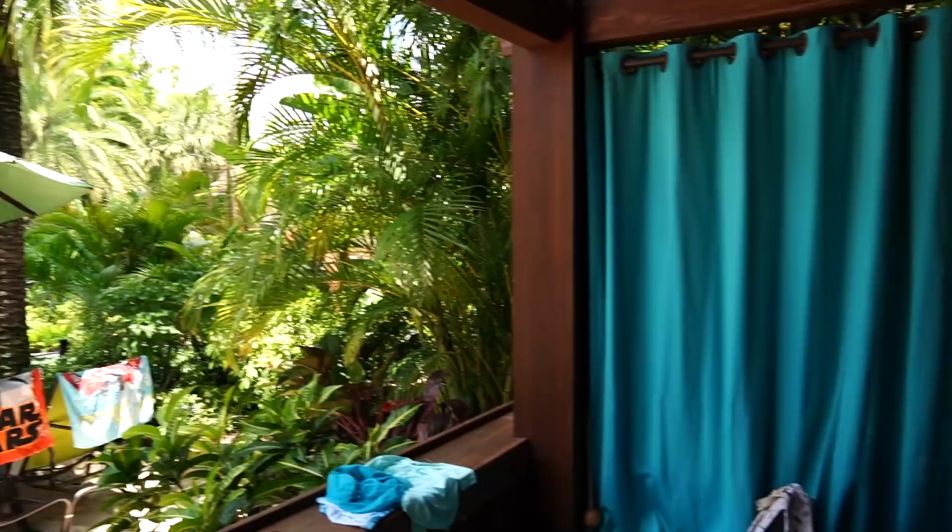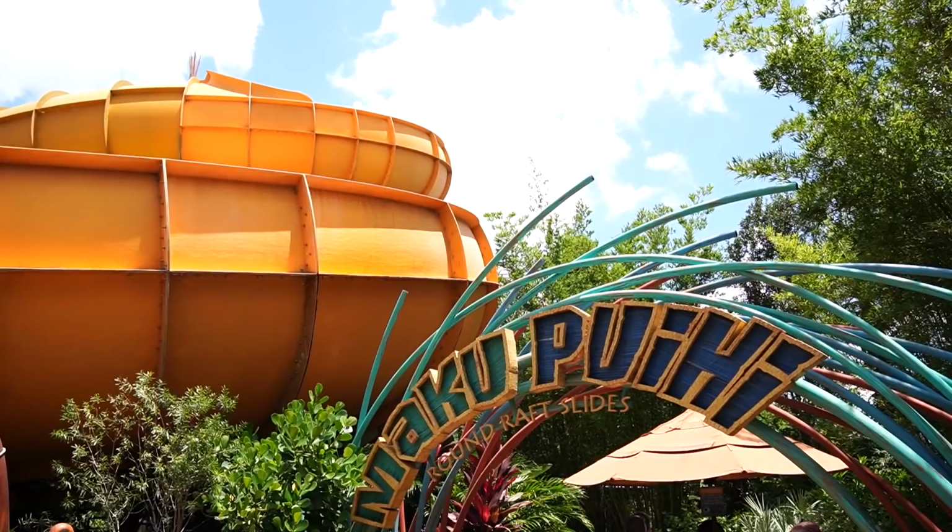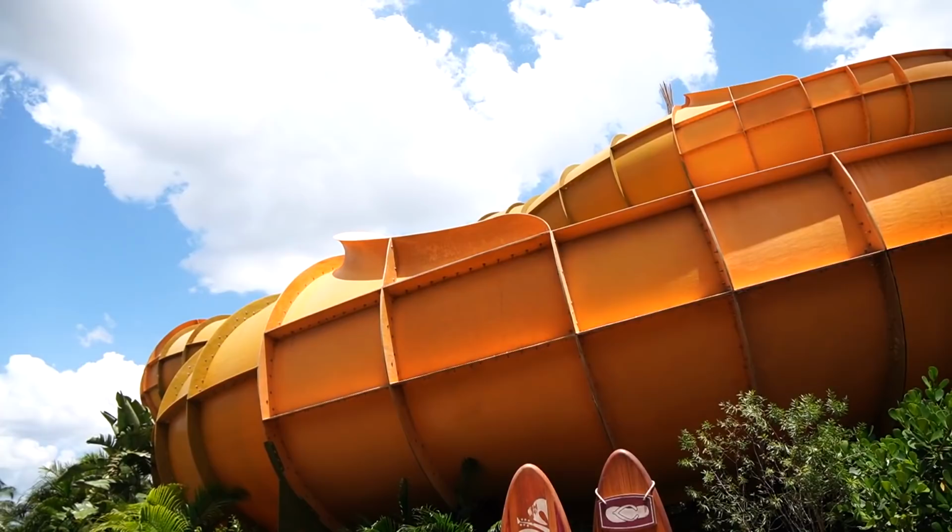Around a little bit, show off some of the rides, and we'll put in some old ride footage. Yeah. The ride that is closest to our cabana is Maku Puihi, and this is actually two different slides. I think we've done both sides of this and have it recorded. We'll put that footage in right now.